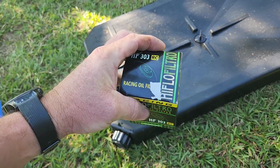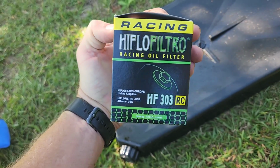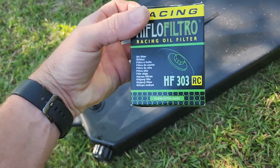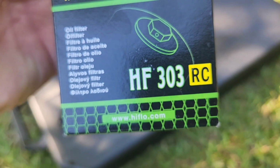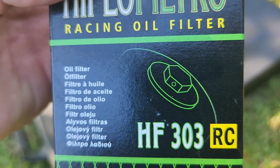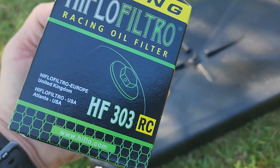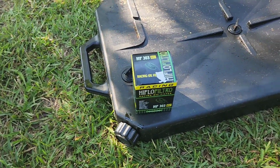K&N filters are made in China now. So this is actually the company that possibly, from my reading and research, actually made for K&N. The reason I get the RC version is because it's got the nut on the end. If you just get an HF303, you're not getting the easy removable nut. I love that nut because it makes it so easy to pull these things off. So, High Flow, Filtro, roughly $9–10 bucks. But like I said, made for K&N at one point by research, so good.